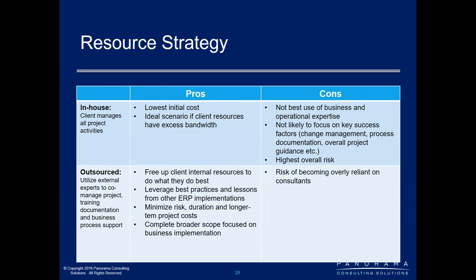Resource strategy. So I think the discussion point here really is, look, you certainly need to have your internal resources clearly identified, clearly bought in, make sure they have clear ownership of what it is we're doing, and find the right balance between internal and external outsourced resources. So, if you go all in-house, it certainly would be a lower initial cost. And if you've got resources that have sufficient bandwidth, it certainly can be done.